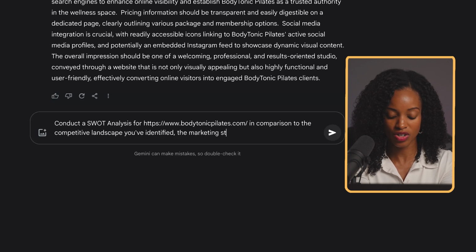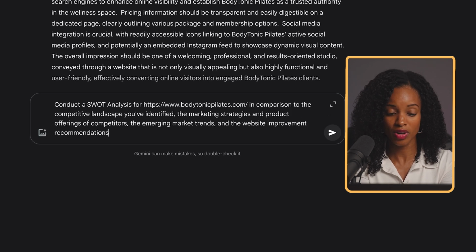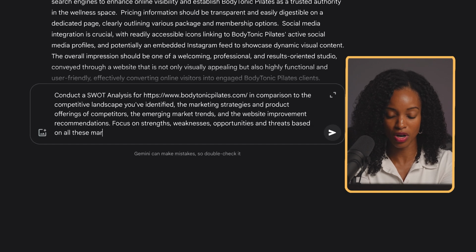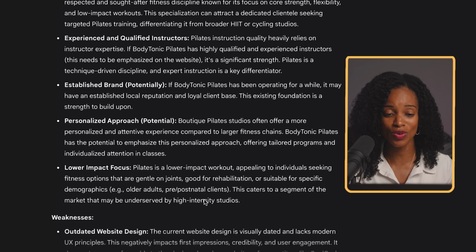marketing strategies and product offerings of competitors, the emerging market trends, and the website improvements recommendations. Focus on strengths, weaknesses, opportunities, and threats based on all these market research insights. All right, let's see what it comes up with. And just like that, something that used to take hours or even days to do is done in seconds. Do you see how powerful this is?